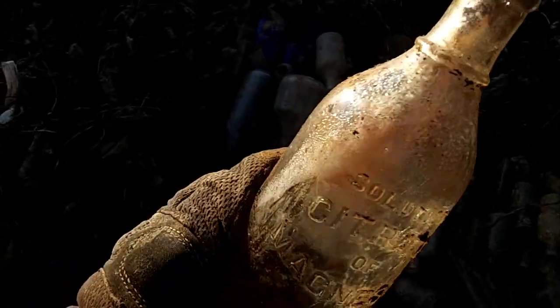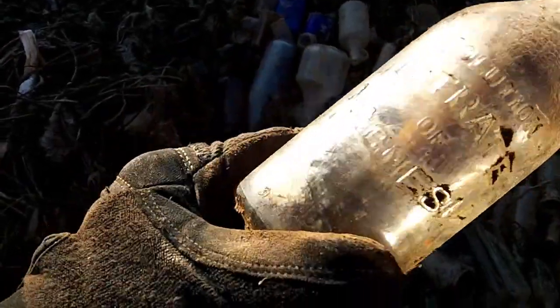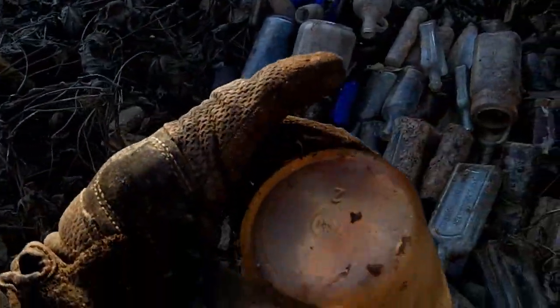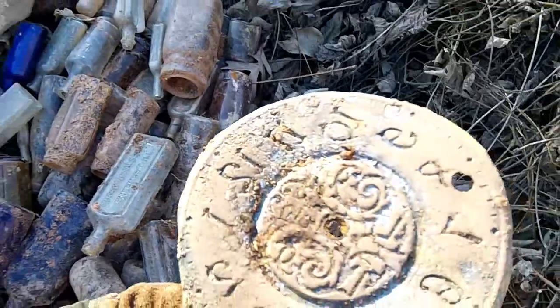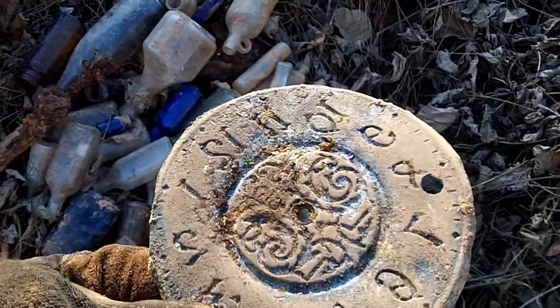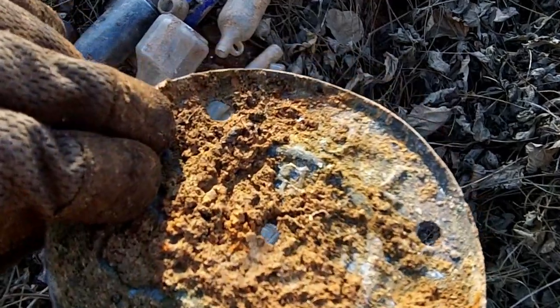It's a nice bottle. Why is that sitting there? I might have just tossed it out. Citrate of magnesia. Yeah. And this is the weirdest thing. I mean, the numbers are all backwards. I don't get it.